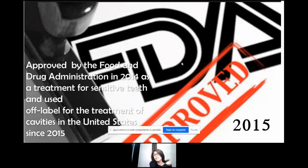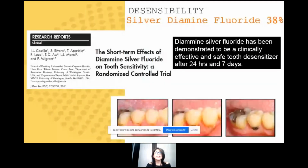First, it's approved. In 2015, no, it was approved by the FDA, SDF for desensitivity. I worked in the research that helps the FDA approve SDF to be introduced in the United States, because we are not going to have any problem using it in humans. So, okay.